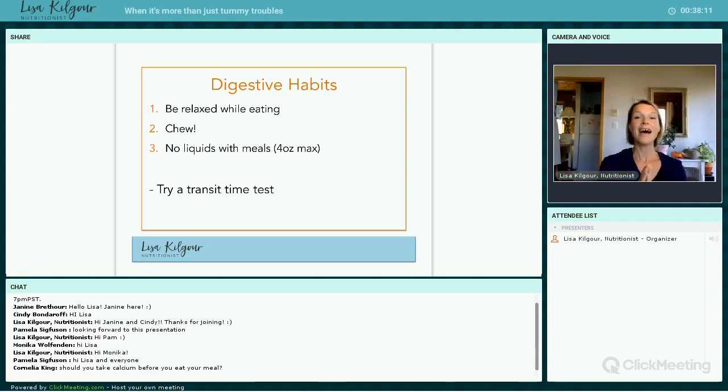A transit time test is also a great way to just see how your digestive system is doing. How is your colon doing in particular? And what it is simply looking at is how long does food take to go through your digestive system. To do so is really simple. You eat a meal that includes something you can see on the way out. The 2 big ones are beets and corn, because you see both of those, and you eat them, and you write down when you eat them, and then you notice when you see them.